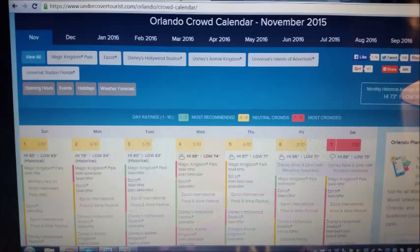I'm not going to go into details about each of them, but I will mention that the Undercover Tourist website we use a little bit more frequently for our actual choosing of the dates of the time of the year that we'd like to go, because they have what's called a crowd calendar, and it looks like this.